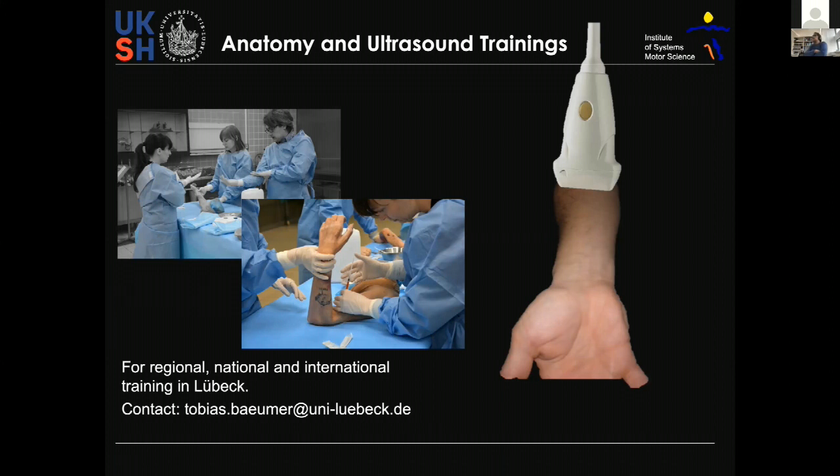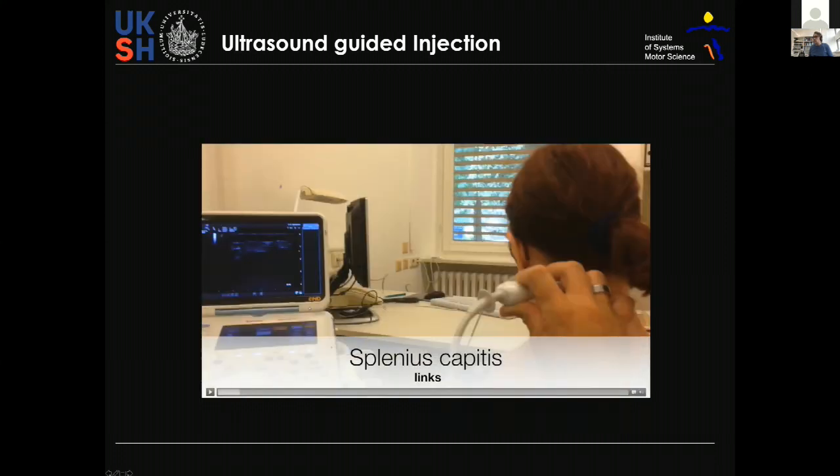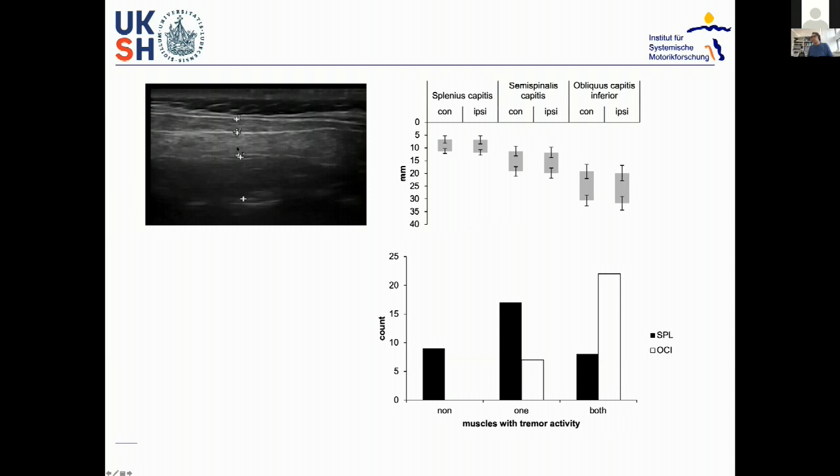Another question is, is it possible to demonstrate how to localize OCI? It is possible, but it's really hard to demonstrate here in a presentation. This is the typical position of the probe: the anterior border of the probe is near the mastoid, and there's a 15-degree angle between the processus transversus of C1 down to the processus spinosus of C2. Then what you get is this picture with the splenius, the semispinalis, and the OCI.